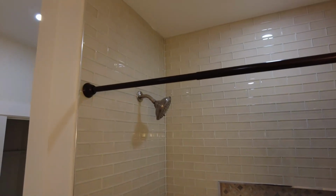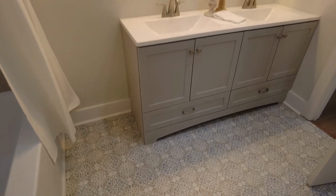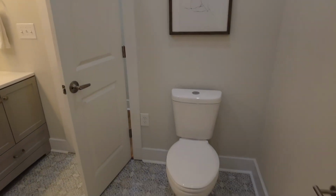We do have a really nice glass block shower, tub shower, all the way to the ceiling. And once again, we've got the graphic design on the floor. Nice double vanity. And there, the throne here in the corner.